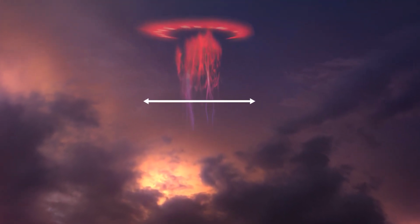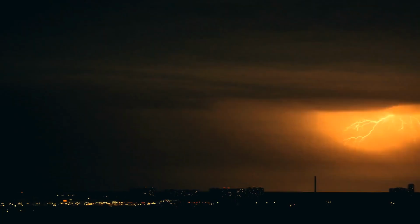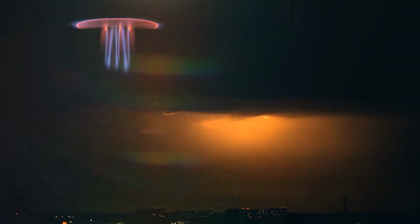over 30 miles wide. The red sprites are a type of cold plasma discharged above a thundercloud, turning red with the nitrogen in the atmosphere. They work as a balance of the lightning charges between storm clouds and the ground below.